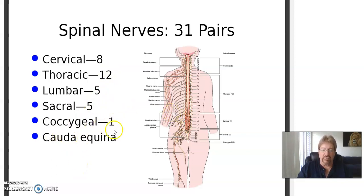Now, this is the first time we've seen this. I mentioned it a moment ago. The spinal cord ends at L1. There, it branches off into a bunch of nerves called the cauda equina, which is Latin for horse's tail. Somebody with a lot of imagination thought it looked like a horse's tail. Okay?